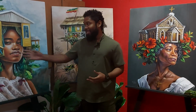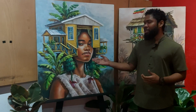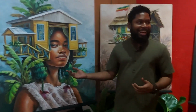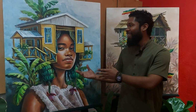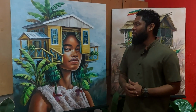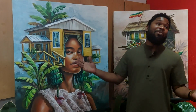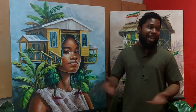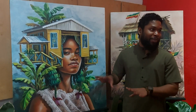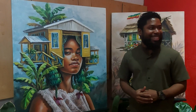So this piece is one of my favorite pieces, because I grew up in Westmoreland, and I grew up in a house similar to this one. A little board house with the louver windows and the veranda that you would come and see. And that's where everything happened. My grandparents, you can always find them on their veranda. It becomes a living room instead of the living room. The living room is just for show. Yeah. The veranda is where everything happens.